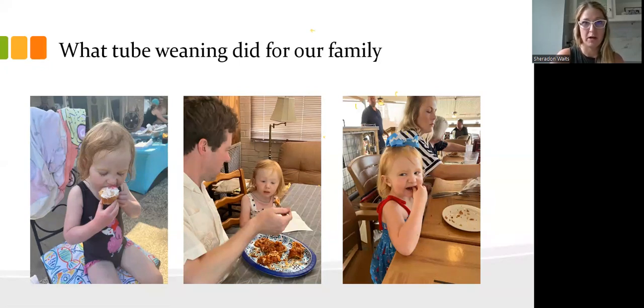So we didn't have to pack up all the formula and the pump and the supplies. And what are we going to do if she pulls it out in the middle of the night? Is there a pediatric hospital nearby? And we have to make sure we have the extra button with us and all of those things.